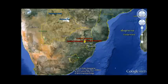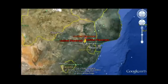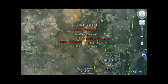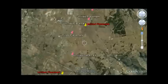Hey everybody, we're right above the southern tip of South Africa. I've been reading a lot on Michael Tellinger. He's been doing work on these ancient circular stone structures that are spread across a wide area of South Africa, and I just wanted to go on Google Earth, see what I could find for myself, if I could actually see these, and what I found pretty much blew me away.